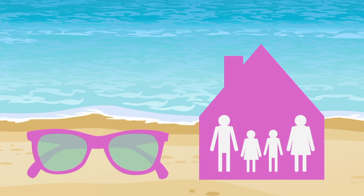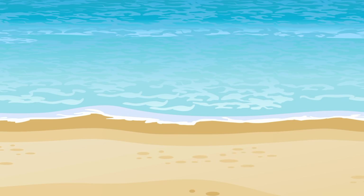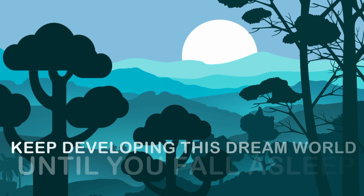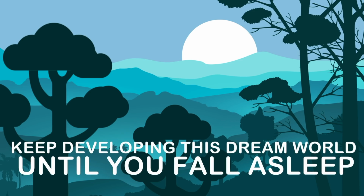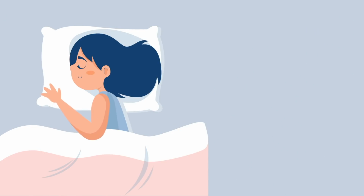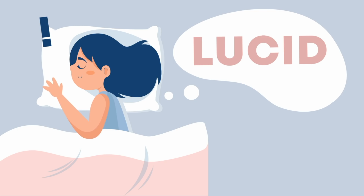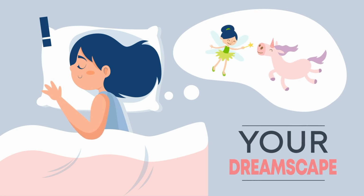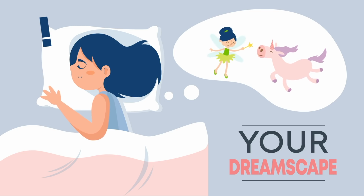Now, once you've created your environment, start focusing on the details. If you're at the beach, how big are the waves? If you're in the rainforest, what do the trees look like? Keep developing this dream world until you fall asleep. Ideally, you'll be able to transition your daydream into an actual dream. If you can, it almost guarantees that you'll become lucid. Since you've already created your dreamscape, you know exactly what it looks like, so you're much more likely to wake up inside of it.